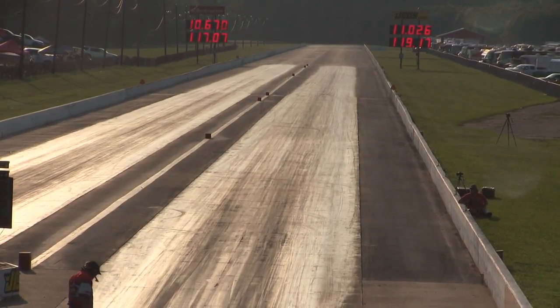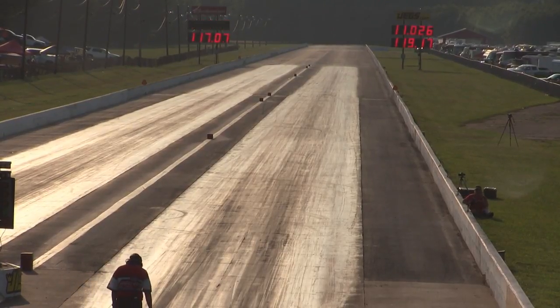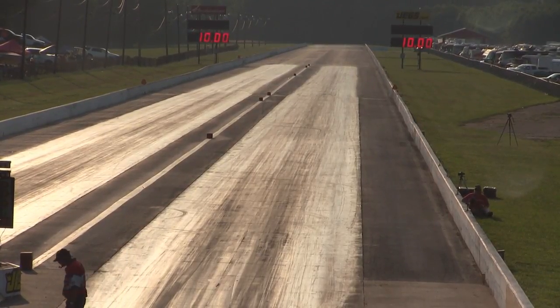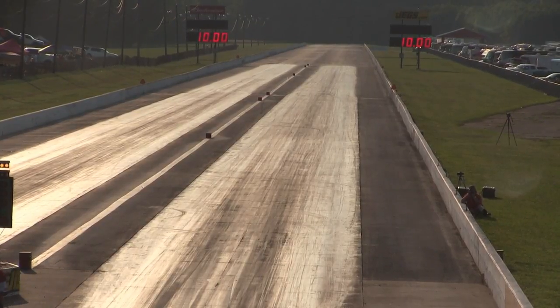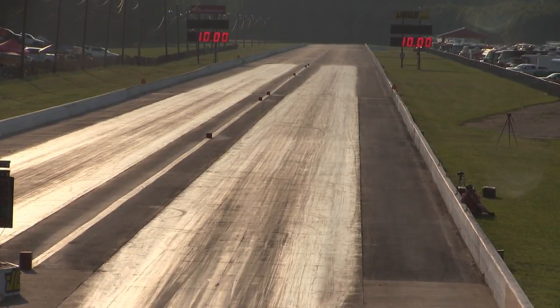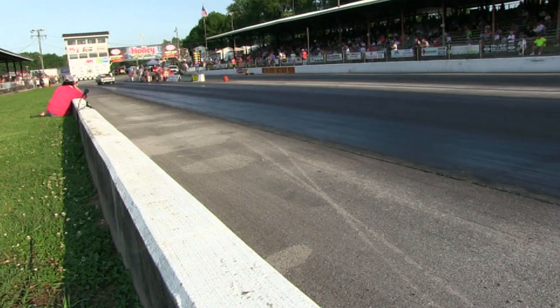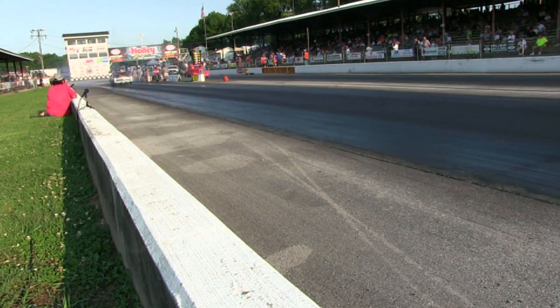Sam Patrick coming up with his Chevy Coupe against the Fairlane. Kenny Robinson out of Greentown, Indiana, 67 Fairlane. It's a 10-second index for the e-gas cars. Sam Patrick, Sandpoint, Michigan, 37 Chevrolet, 406, small one. Kenny Robinson, Greentown, Indiana, 67 Fairlane with a 466 big block. Ford against Chevrolet. The rivalry continues.